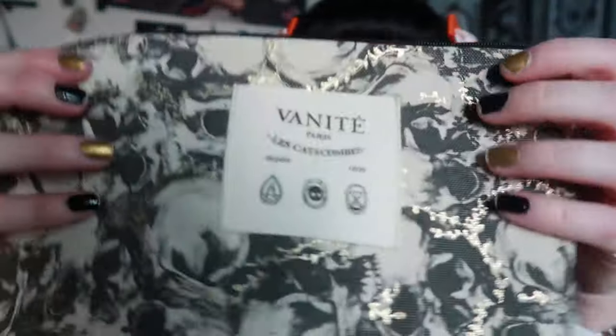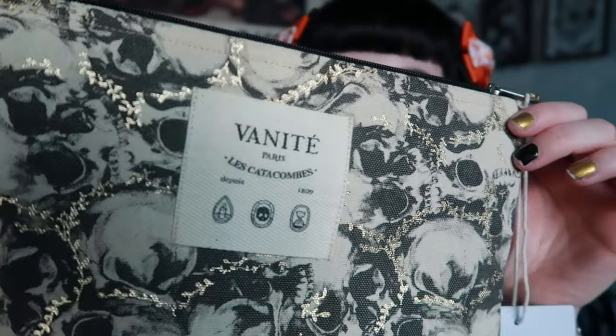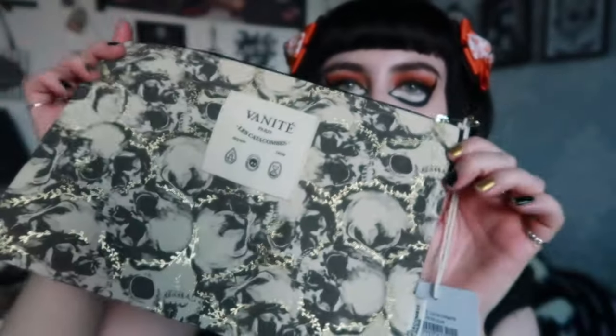And then on the front, again, it does say that it's from the Catacombs, which I do really like. It's not just a generic kind of skull bag. And it even has a candle, a skull, and an hourglass, almost like a memento mori theme going on. But yeah, it's just a really nice canvas bag. So that was everything that I picked up in Paris.